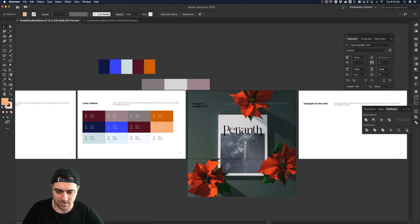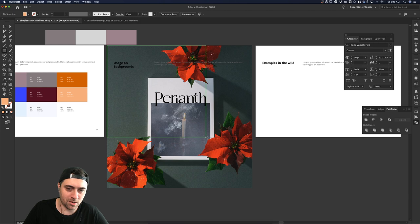So what I'm going to do is just make my marquee. I'm going to press M, grab the marquee tool, and make a rectangle that fits the size of the screen. I'm going to make it black.